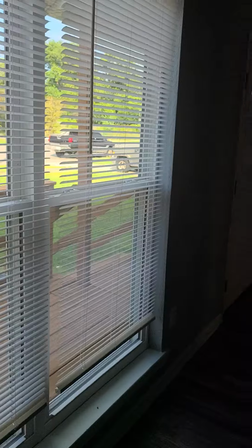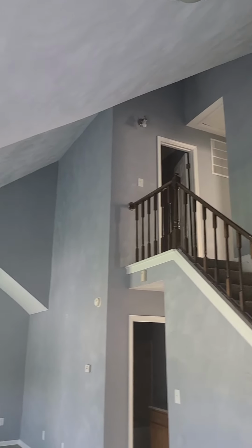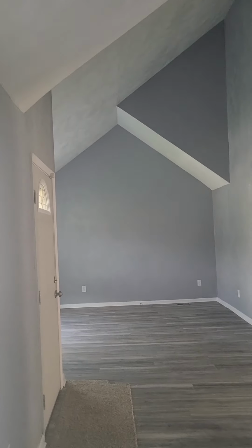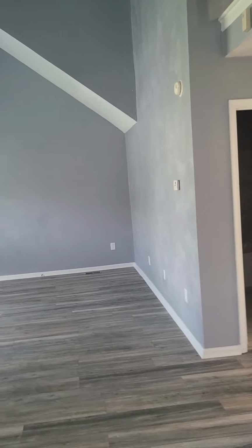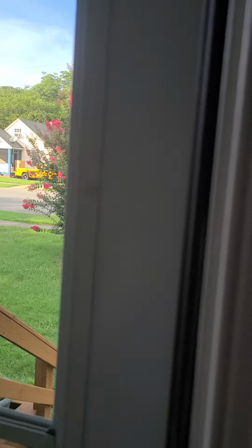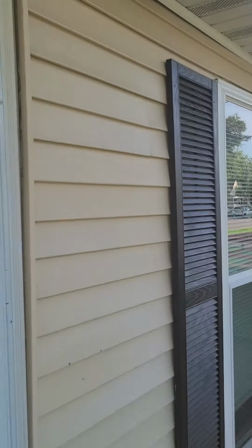Here we are in the great room. Now, the nice thing about this is it is a cathedral ceiling. So that really opens it up. This is the front door. So I'm going to open the front door and pretend like we're coming in the front so you can see what it would be like. If we came in the front door, well, actually, I'm not going to pretend like we're coming in the front. I'm actually going to come in the front.